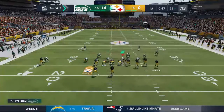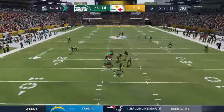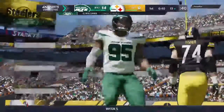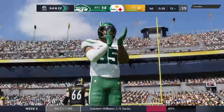Here's 2nd and 9 from the 26. 53 is the Mike. Out of the gun, Stafford. He'll be taken down. The Jets get in there for the sack. Quinnen Williams. What a play by him. That's going to go as a loss of 13.